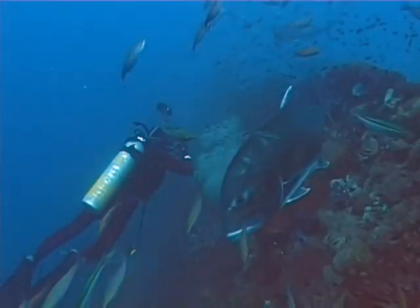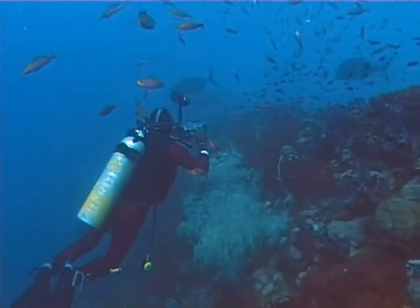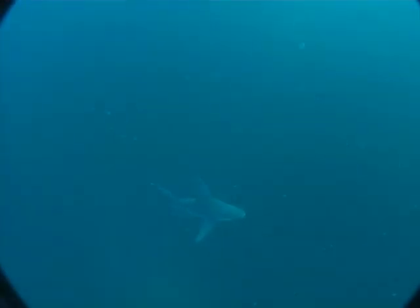I can only imagine the constant life and death struggles that take place here on the wreck of the Yongala. This is truly the lair of the giants.